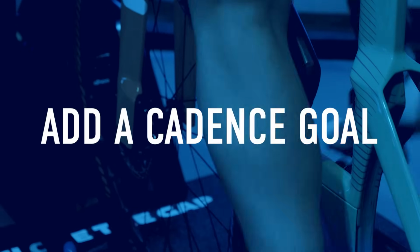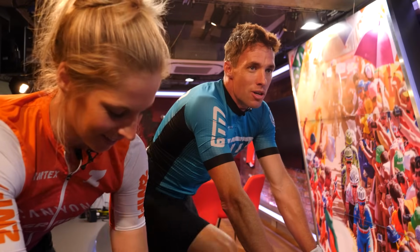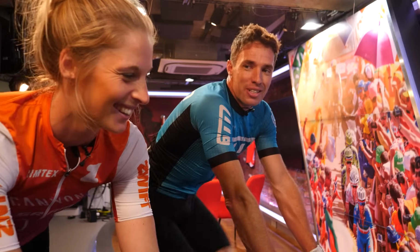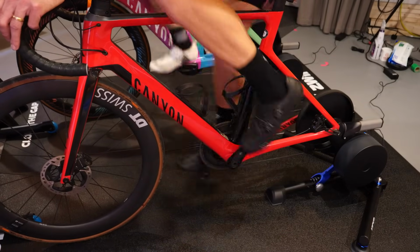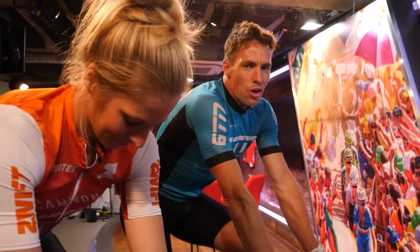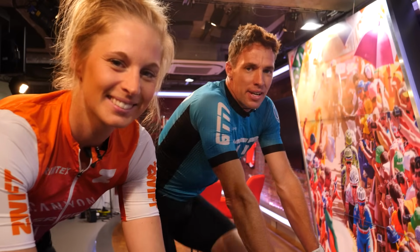Add a cadence goal to your sessions. Yeah, if you're one of those who tends to spin too much, or perhaps tends to grind a massive gear too much, then you can add a cadence goal to your session in Zwift. Of course, you could do this outdoors too, but it's much harder. It's much easier to nail that cadence goal in Zwift.